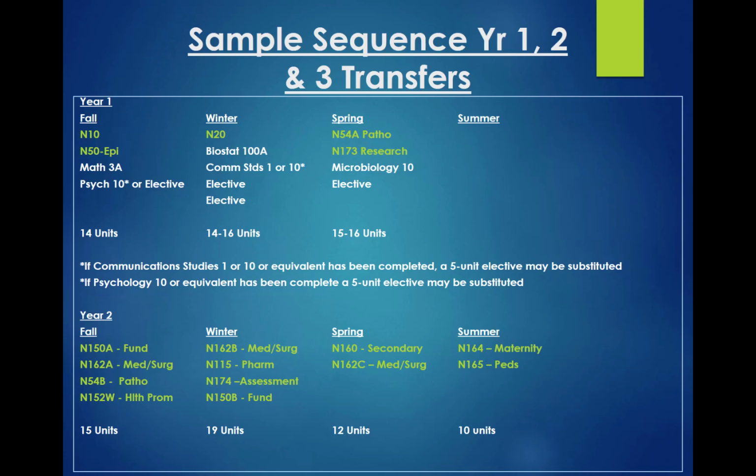So this is the sample course sequence. You also have it in your packet. See how we have on the first year fall, we have a place for Psych 10. So we have a place for psychology. But let's say maybe you didn't take organic chem, but you were offered admission, maybe you can take it here. Okay? Because it's always offered.